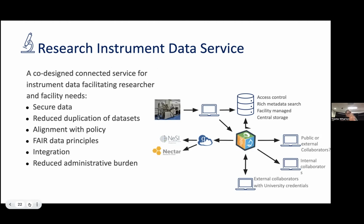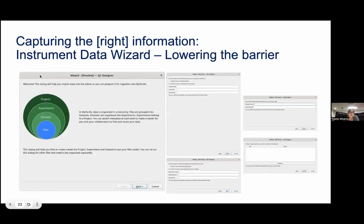So with the aim again of helping reporting, reducing administrative burden, reducing the duplication of our data sets, but also aging them appropriately, and helping align with our policies. So we're doing a lot of work in that research data instrument space. And particularly, we've built an instrument data wizard that goes alongside this, that makes sure that we can collect not only the machine readable metadata that we need, but also some of that experimental data that people need to record.